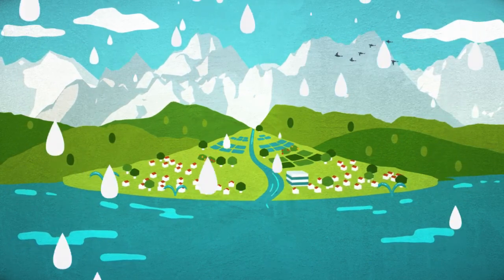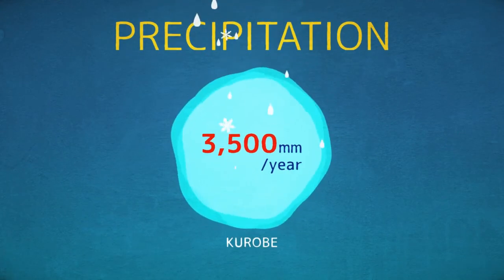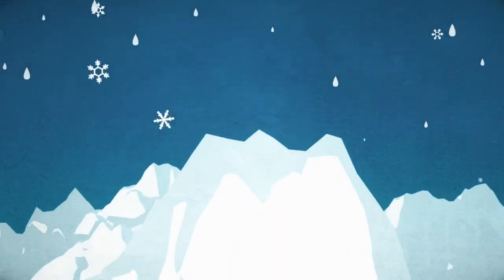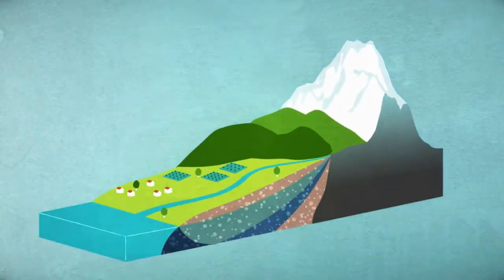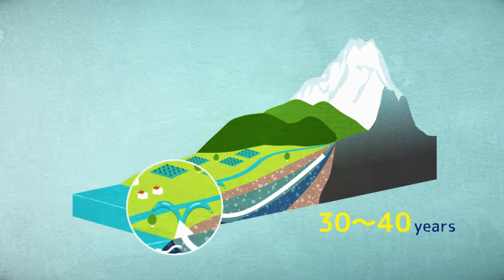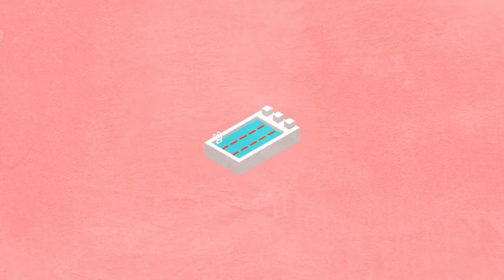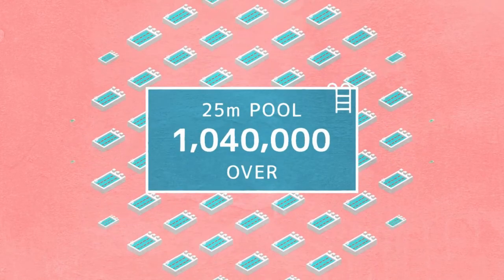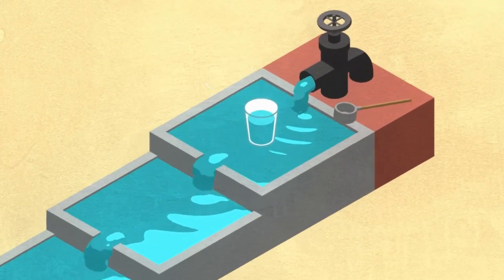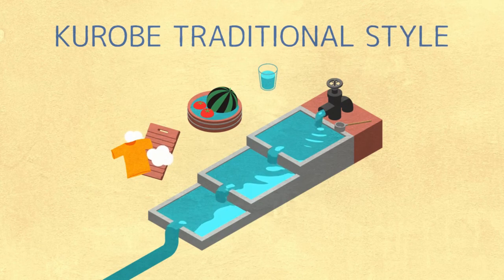The reason behind the natural affluence is the heavy rainfall in the Kurobe River watershed. Annual rainfall is 3,500 millimeters, ranking it as the nation's 5th highest. The water that falls on the 3,000-meter-high mountains infiltrates into strata and flows 30 to 40 years before it starts to spring out. The natural spring water from the alluvial fan is almost 500 million square meters annually, which is equal to the volume of nearly 1.04 million 25-meter pools. The spring water welling up in the area has been used for drinking, cooking, cooling food, laundry, and other domestic purposes by local residents throughout the ages.